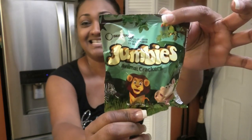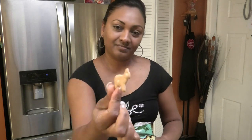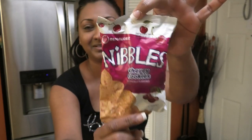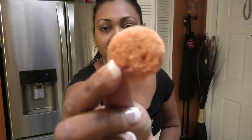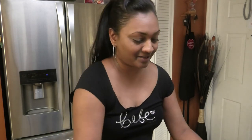Who remembers these Jambi biscuits? Nibbles, and this is the cherry flavored nibbles. I love this. So it's a cookie with cherries that flavor the cookie. Next item, you guys are gonna love this one.